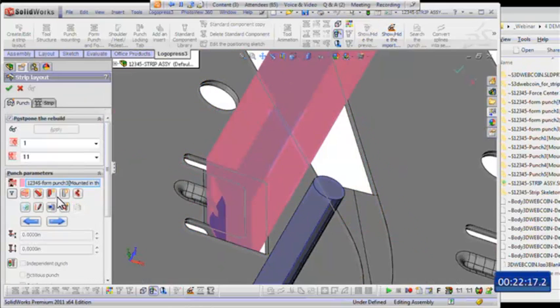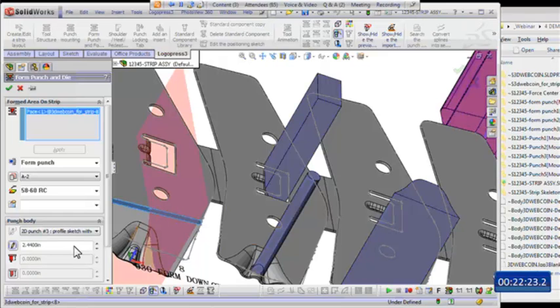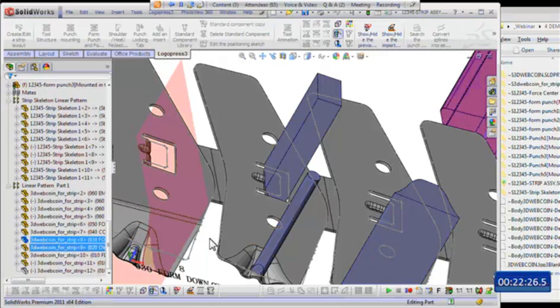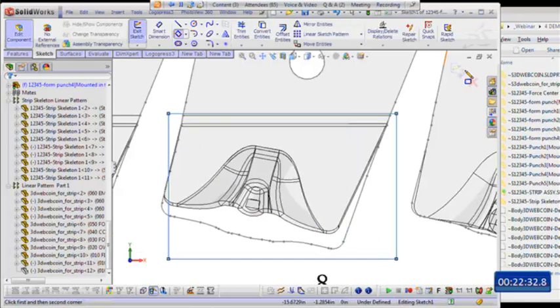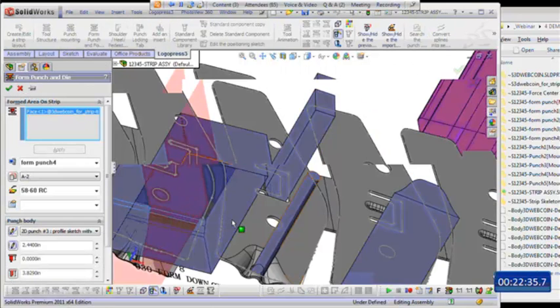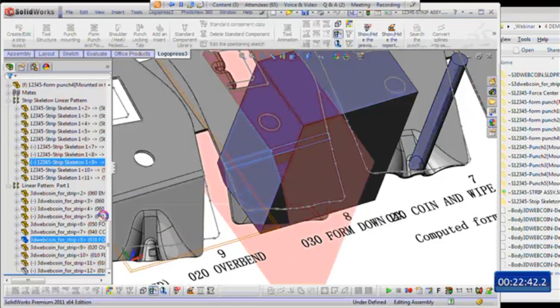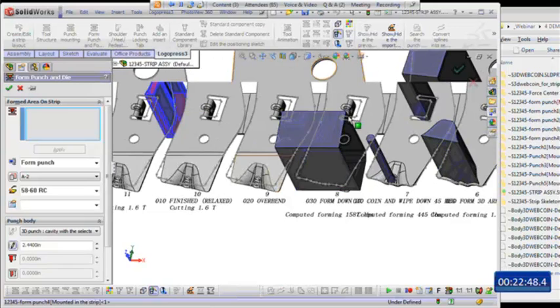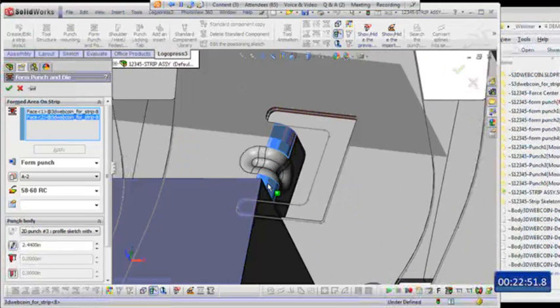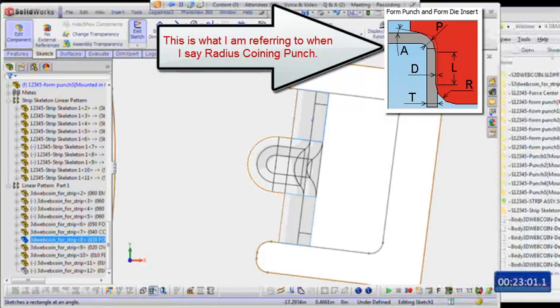Add another form punch. And this one will be here. Same type of punch. Okay, in there. I love that. Zooms me normal to. Again, we would obviously dimension these, although if we're just doing a strip layout, we wouldn't, right? Like so. And add another. And let's see, this one will be over here. And this one is going to be a radius coining punch. So the punch will get automatically created to do the coining, I should say.